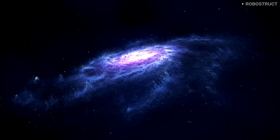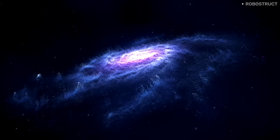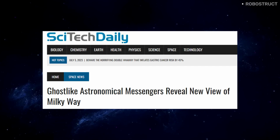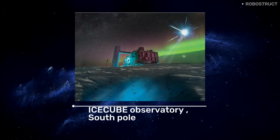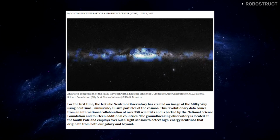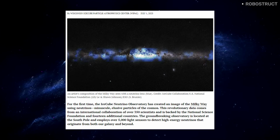This revolutionary data comes from an international collaboration of over 350 scientists and is backed by the National Science Foundation and 14 additional countries. The groundbreaking observatory is located at the South Pole and employs over 5,000 light sensors to detect high energy neutrinos that originate from both our galaxy and beyond.